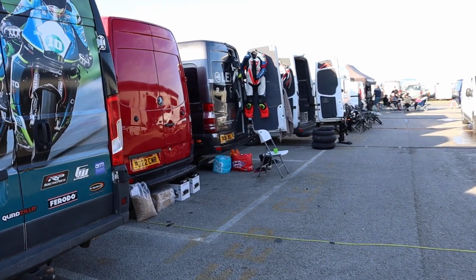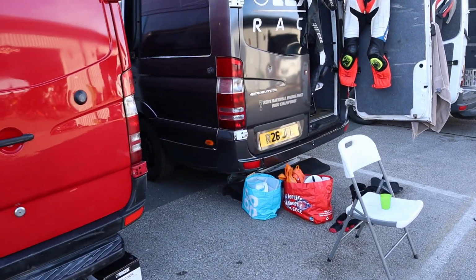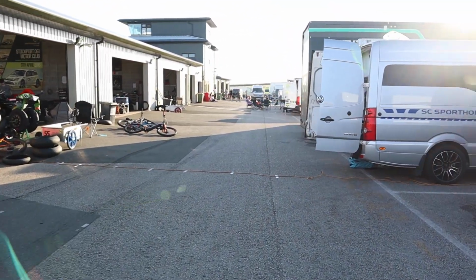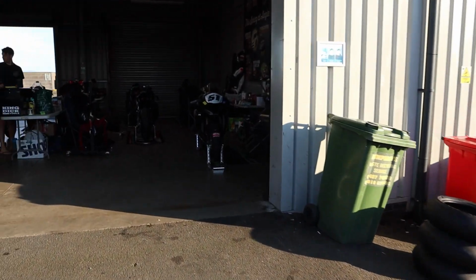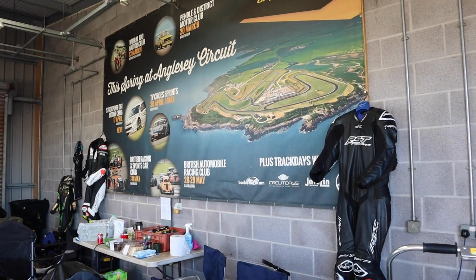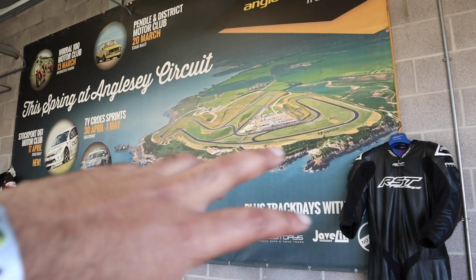And there also are, I think behind the van, it says 2021 National Endurance Championship winners. So they are very proud of winning this lovely endurance championship, which is very popular championship. What I love, every garage has got these huge, this must have cost the circuit a lot of money, huge kind of posters with the whole Anglesey.